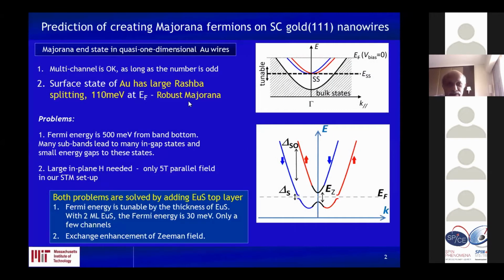Now, let me tell you why this system is important, besides the fact that it has very large Rashba energy, which is on the order of more than 1,000 times bigger than what is possible with semiconductor systems. There are also a couple of serious problems in reaching there. One is that the Fermi level is way up compared to the band bottom. Which means if you make nanowires, despite the quantum confinement, you have many, many modes to deal with. For example, if you make 80 to 100 nanometer wide wires, you still have to deal with 100 different modes, 100 different states. That will dilute the effect we are looking for, so it becomes very difficult to see the Majorana signature.